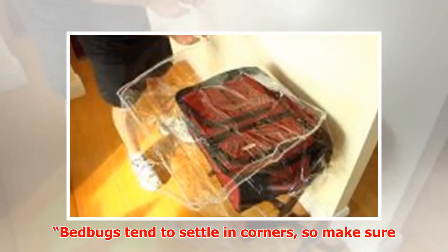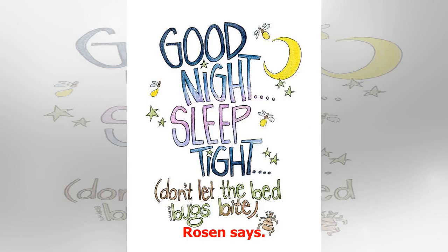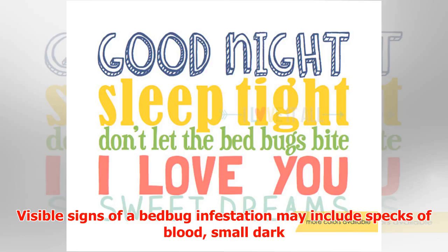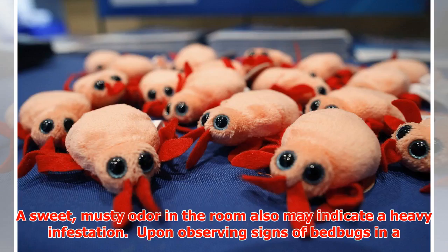Bedbugs tend to settle in corners, so make sure to pay attention to those areas, Dr. Rosen says. Look closely anywhere there's a 90-degree angle. Because they're so small, about the size of an apple seed, bedbugs and their eggs can be hard to spot. Visible signs of a bedbug infestation may include specks of blood, small dark spots of bedbug excrement, and the bug's discarded outer shells, or exoskeletons. A sweet, musty odor in the room also may indicate a heavy infestation.